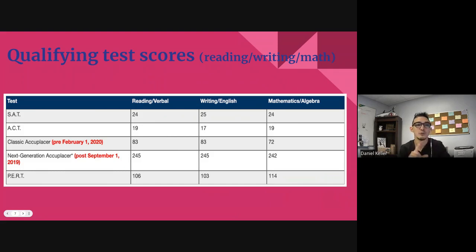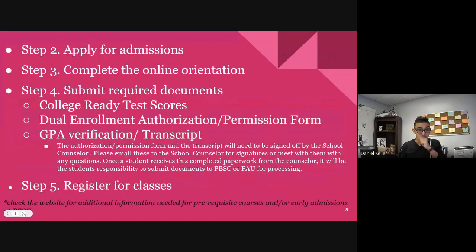Okay, you will notice on here the ACT scores, and you'll have to take the next generation AccuPlacer if you're interested in participating at FAU and you do not have the scores. Moving forward, the classic AccuPlacer is no longer valid for students who are just trying to qualify now, and you will see the PERT scores there. All right, that was all section 1. Those are the eligibility criteria from an academic standpoint.